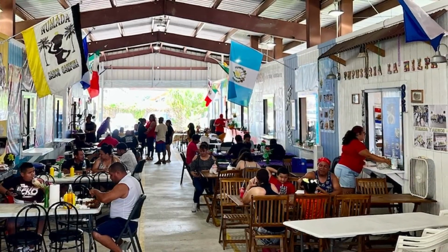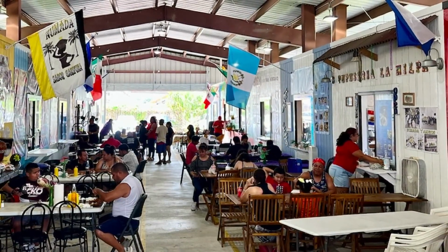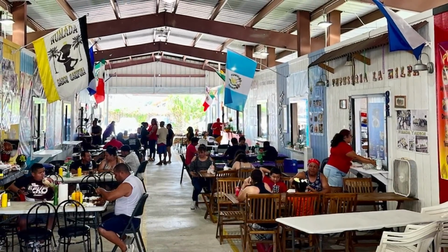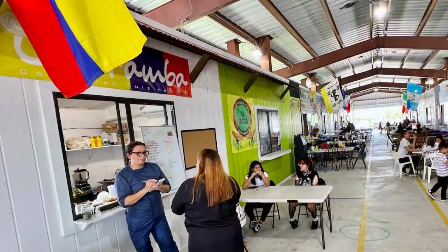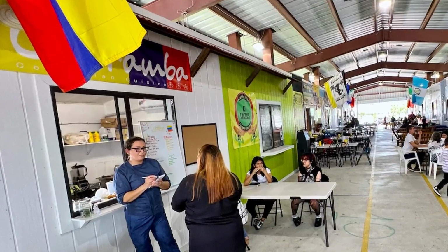Ooh. And just about all of them are Latin American, and it is food from different countries. There's Honduras, there's El Salvador, there's Mexico. We're going to focus on two that are a little more unique because it's food of Colombia and also Dominican Republic.